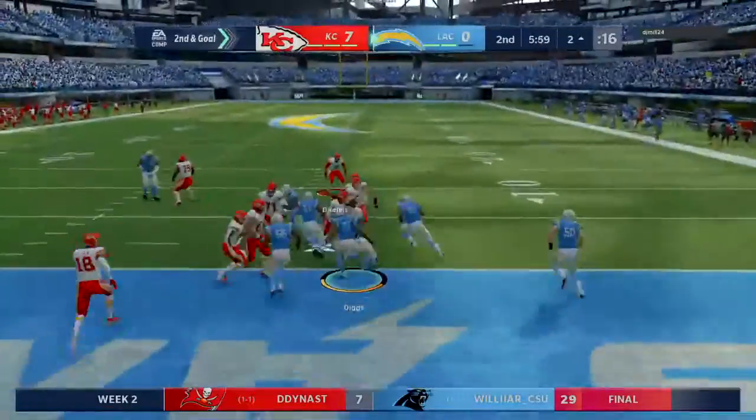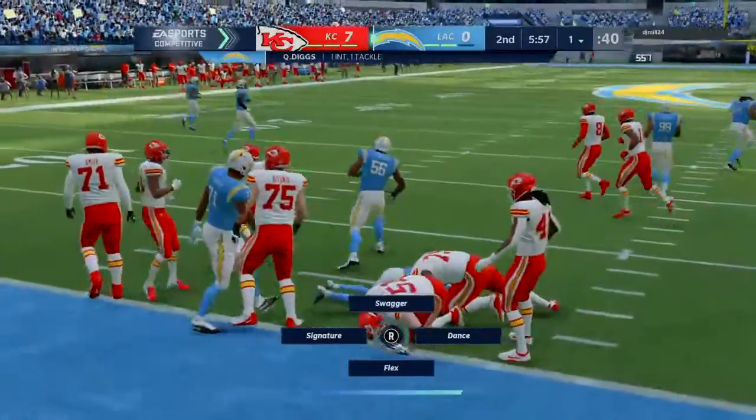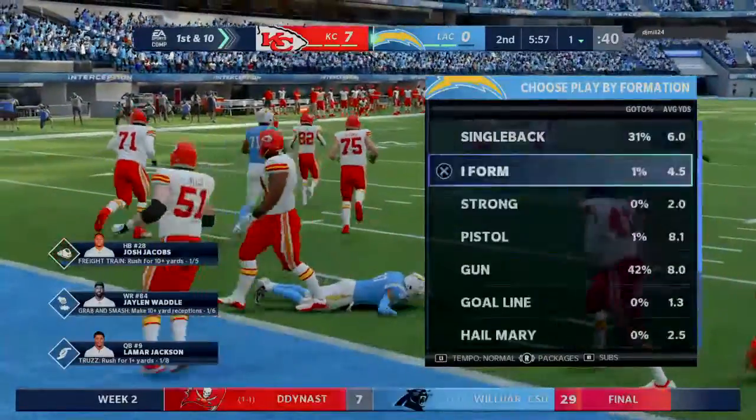And it'll be intercepted. Picked off by Quadron Diggs. And a big turnover. Eagles will get the football back.